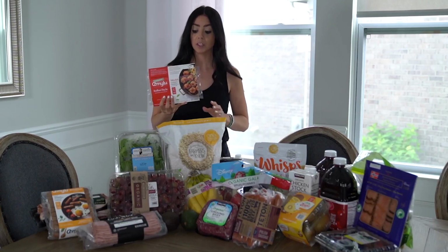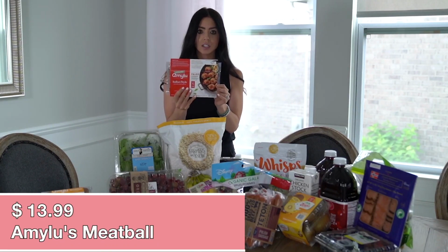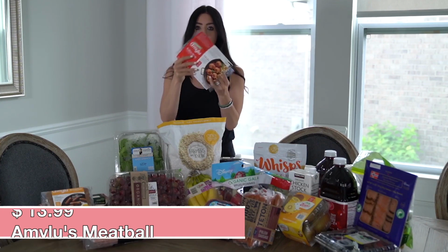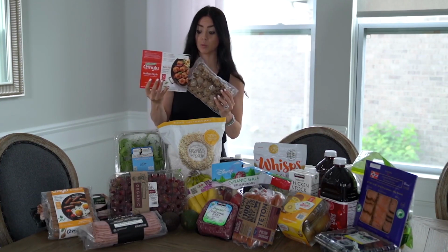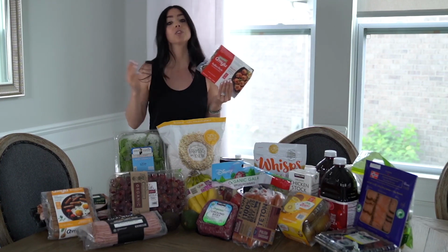So speaking of the Amylu brand, this is another incredible staple that we discovered at Costco very recently. And there's actually only one in here because we consumed one yesterday. And these are the Italian style chicken meatballs. Now, this is something that you could stock up on, have in your freezer for those busy nights.